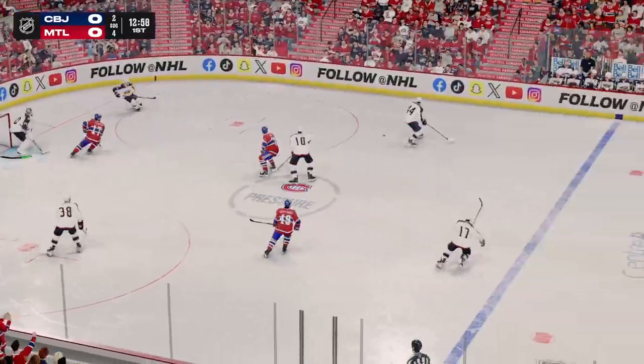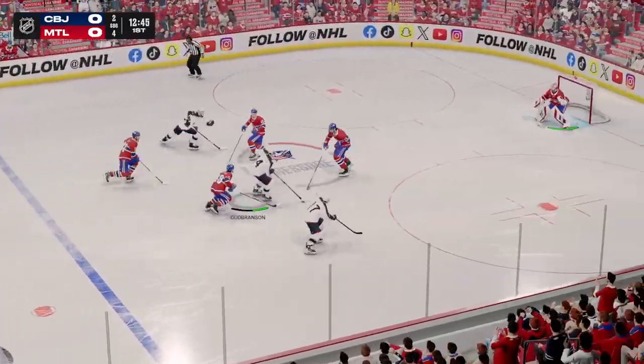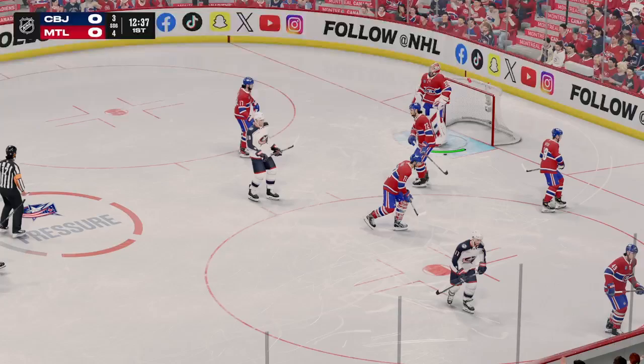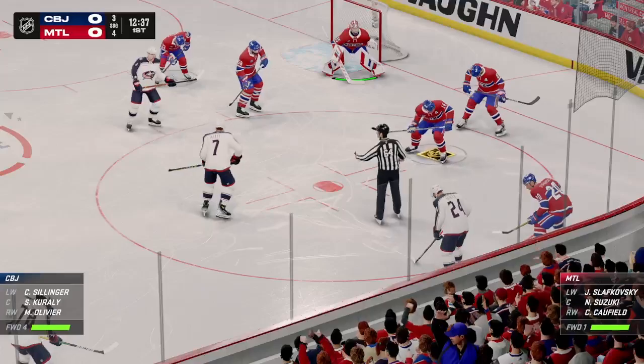The Blue Jackets will play the puck from behind the net. Into the offensive end, right up the middle. Gets a glove on it to make the stop. There's the whistle as the goalie hangs on. Both teams are set. They're ready to drop the puck.